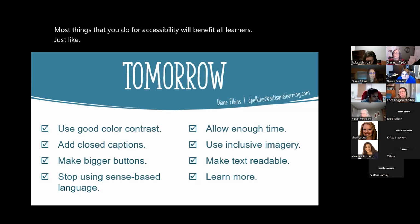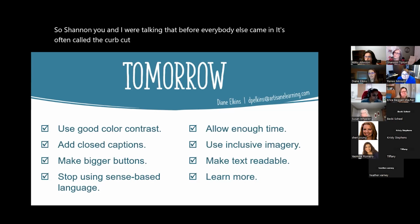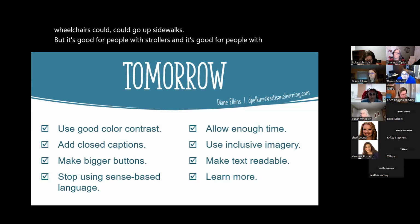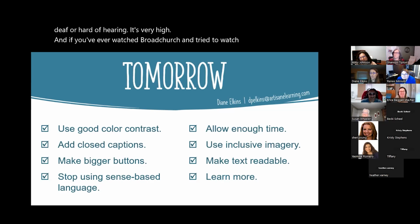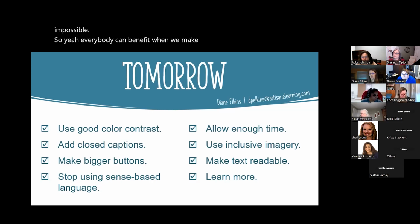Yeah. So Shannon, you and I were talking that before everybody else came in. It's often called the curb cut effect. So back in the day, the accessibility community lobbied for sidewalks to have those cutouts at the corners so that wheelchairs could go up sidewalks. But it's good for people with strollers, and it's good for people with luggage. And the number of people who use closed captions on TV shows who are not deaf or hard of hearing is very high. And if you've ever watched Broadchurch and tried to watch it without closed captions, you have no idea what that lieutenant says. I mean, my gosh, it's impossible.